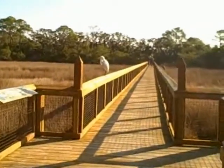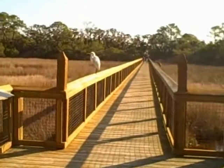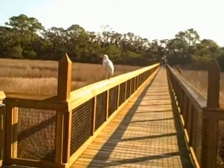If you're lucky, you might be able to get close to a bird. However, you know that at some point they will fly away.